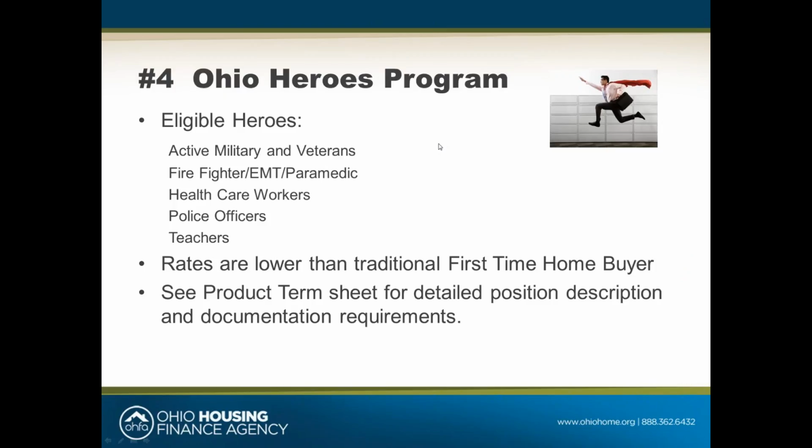Our Ohio Heroes, you heard me mention that before. The eligible heroes are active military and veterans, firefighters, EMTs, paramedics, healthcare workers, police officers, teachers. This is a very popular product of ours. The rates are the lowest that we have to offer. They're lower than the Grants for Grads. They're lower than just our regular traditional first-time home buyers.